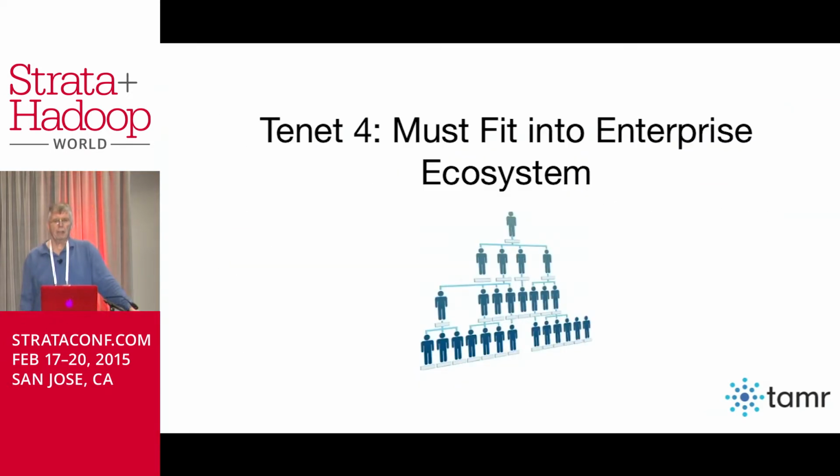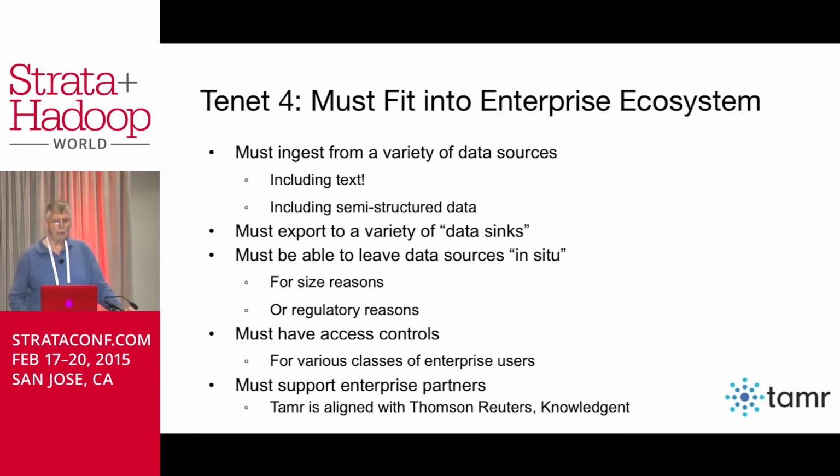Number 4, you've got to fit into the enterprise ecosystem that's already there. So you've got to ingest from all kinds of data sources. Now, that includes things that people don't usually like to talk about. Text. It also includes things like semi-structured data. So you've got to be able to ingest from gnarly data sources, and we're happy to do that, but this is part of fitting into the enterprise, is that you have to get the data from wherever it is in whatever format it is. You've got to export to wherever people want stuff to go, which is often a data warehouse, but it may be something else.